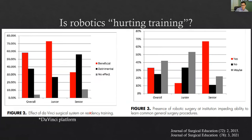Look at the senior residents: detrimental, black bar, more than 50%. The junior ones think it is beneficial. Are we also seeing somewhat a generational change, or maybe the junior guys are underestimating or overestimating how much they're going to do maybe next year when they're seniors or something like that?